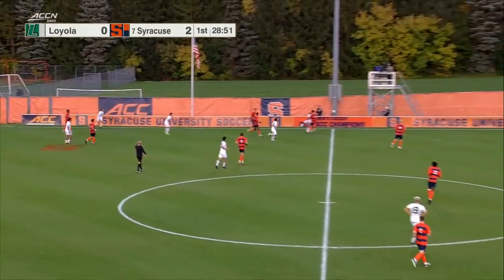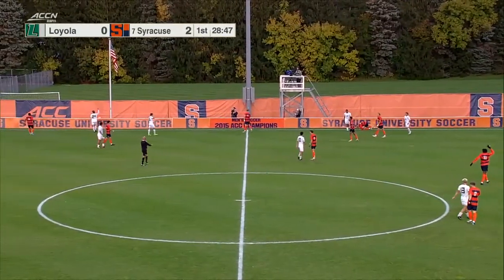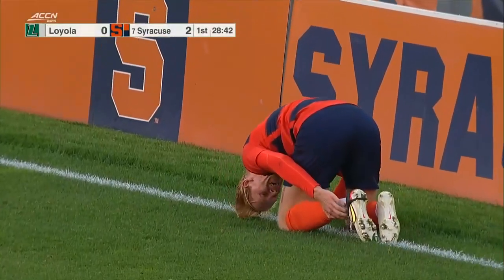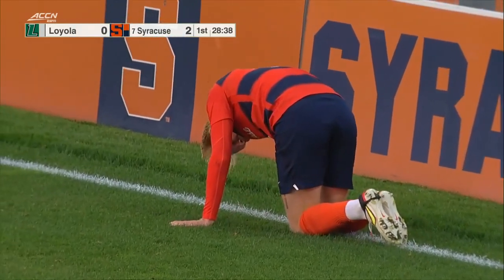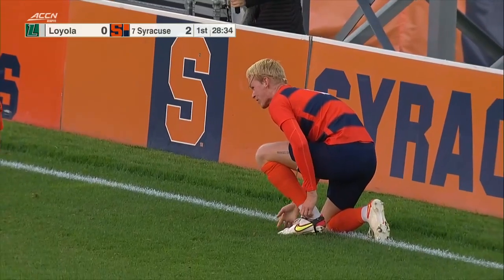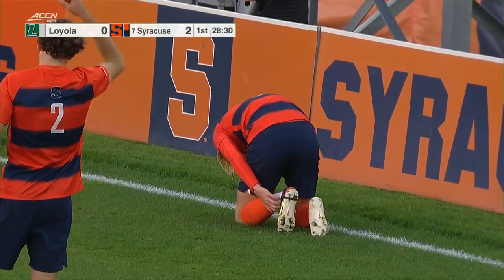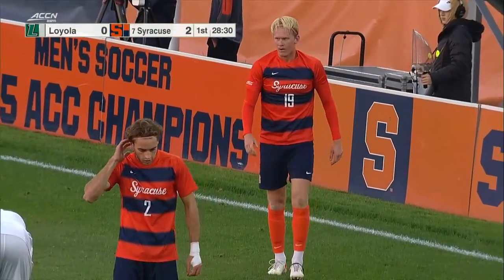Matthew Lala with the throw up the line. Gianni flicks on. Schoberg pushes it forward. We haven't seen too many Loyola chances to take it with the ball at their feet, really showcasing their talent in footwork. So Schoberg still down. Does get back up to his feet.